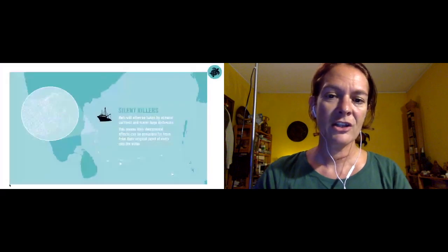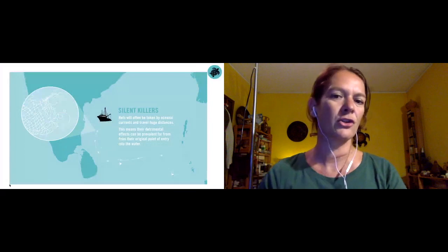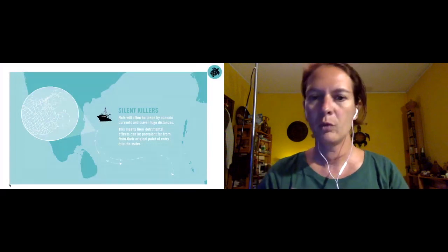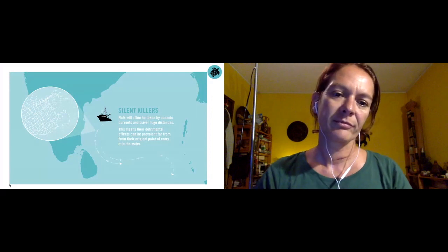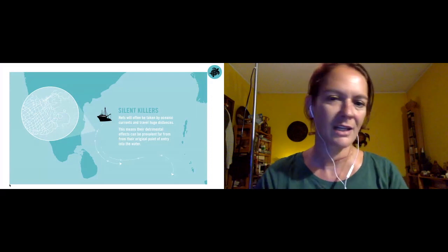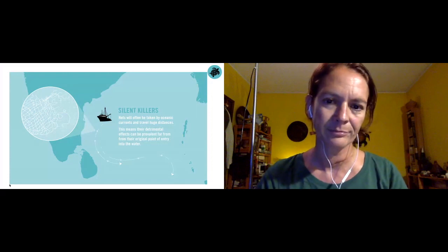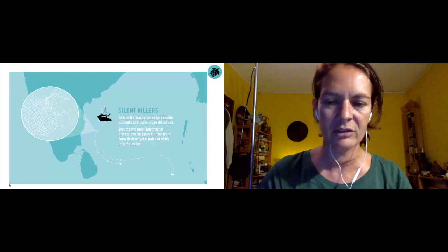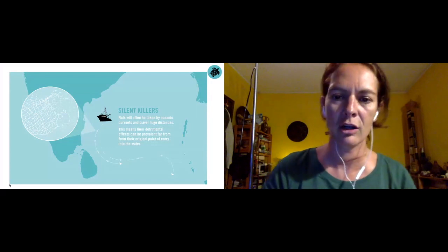They are actually called the silent killers. A ghost net can travel because it floats on the surface of the ocean with the currents. It can travel huge distances and it basically entraps and entangles anything that it finds in the way. So the impacts are huge, not only on sea turtles, but as I mentioned, on a lot of other animals.